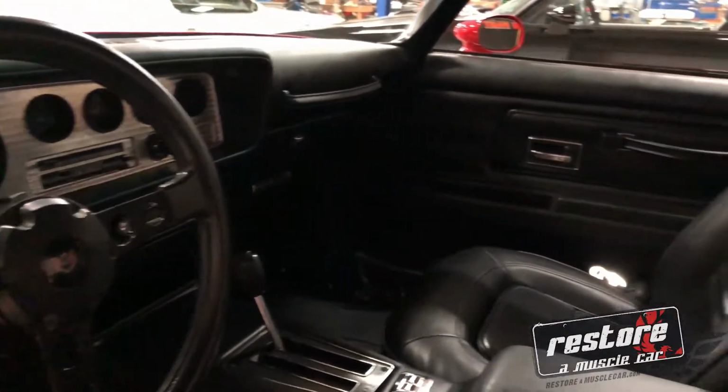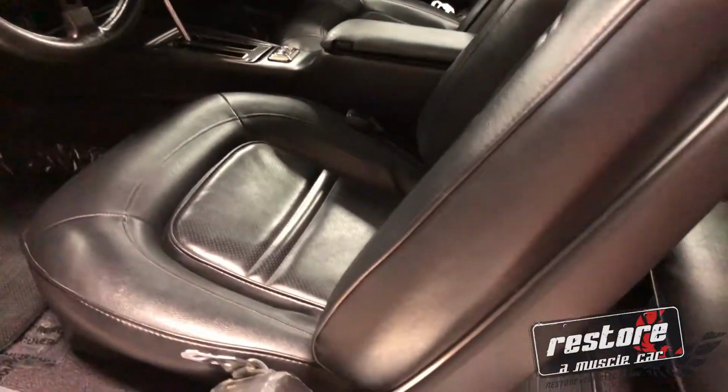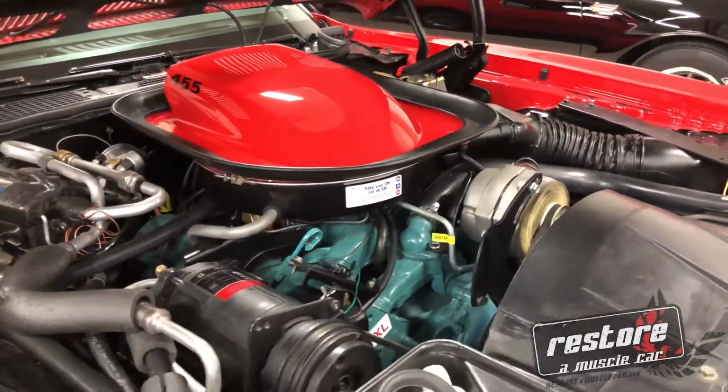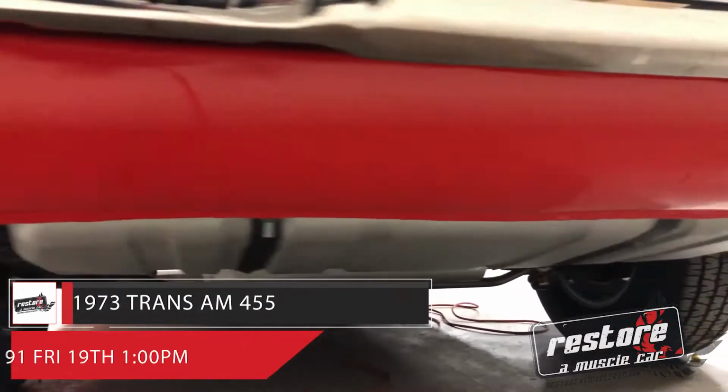We have PHS documentation, all the good details and stuff on this available online for you to pull up and check out. 1973 455 Trans Am, frame off restored. It's lot number 991, Friday the 19th at 1 o'clock.